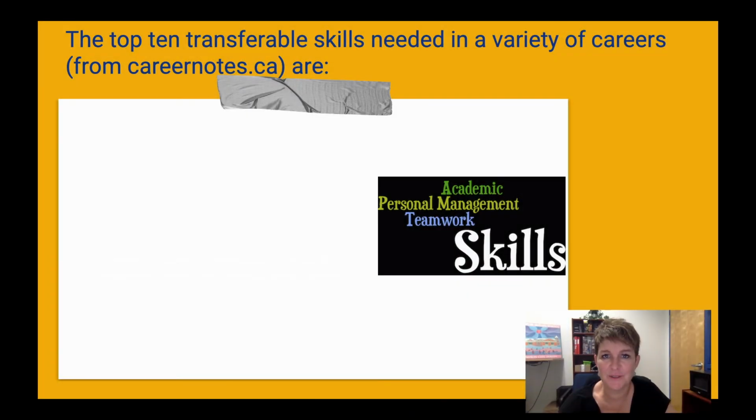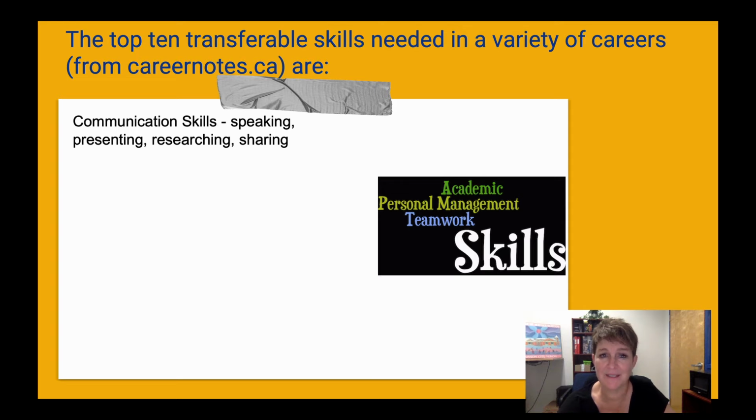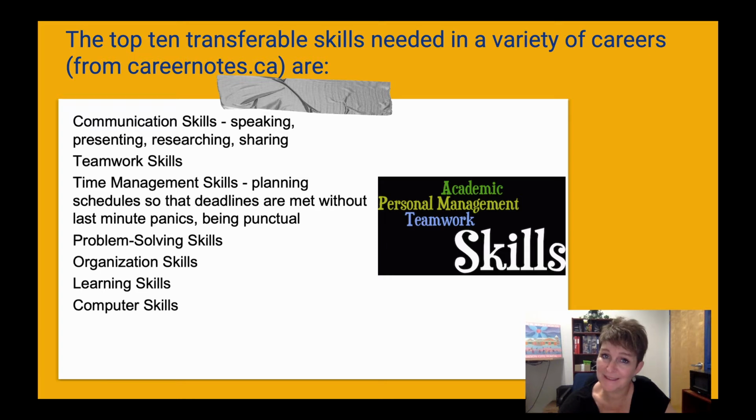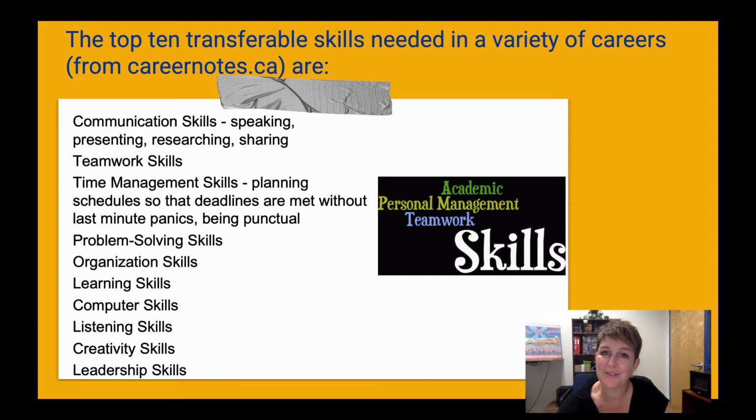The top 10 transferable skills needed in a variety of careers, according to careernotes.ca, are communication skills. These are your speaking, presenting, researching, and sharing. Teamwork skills, time management skills, problem-solving skills, organization skills, learning skills, computer skills, listening skills, creativity skills, and leadership skills. Which of these skills are you building right now in the lesson that you're following?